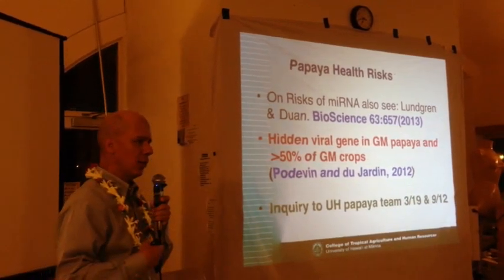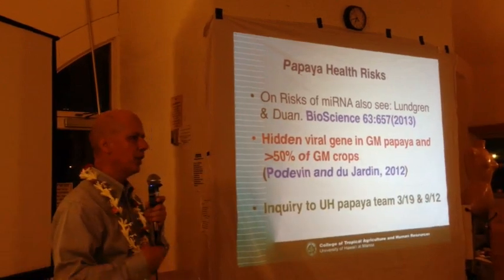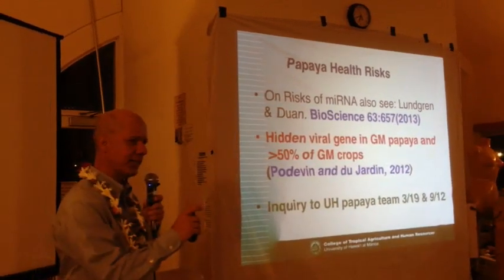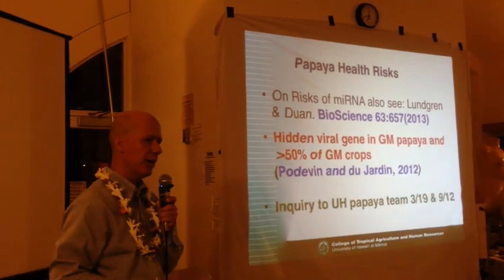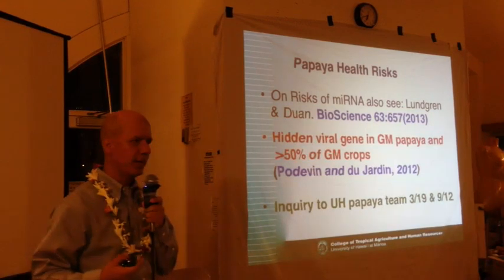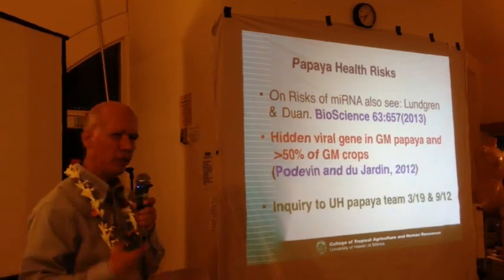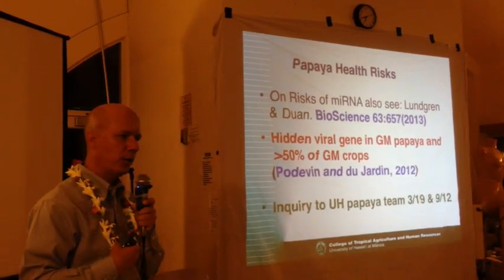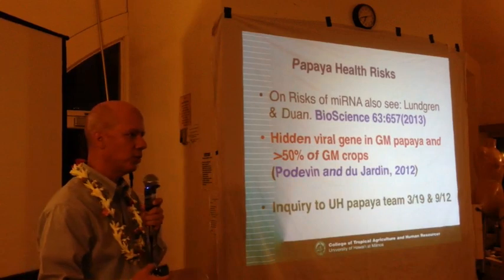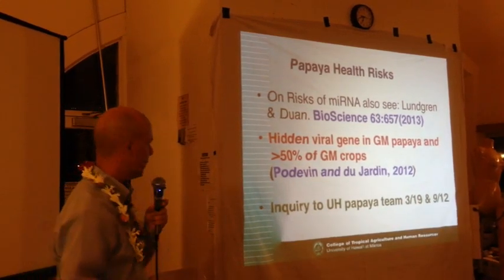Apparently, when we requested approval of the papaya, we did not tell regulators that this hidden segment was in the construct that we inserted in the papaya. So the question mark from skeptics is, is this hidden segment causing a side effect on our health that we are not aware of? And prior to the release, did we conduct any studies to determine whether this hidden segment was causing side effects or not?